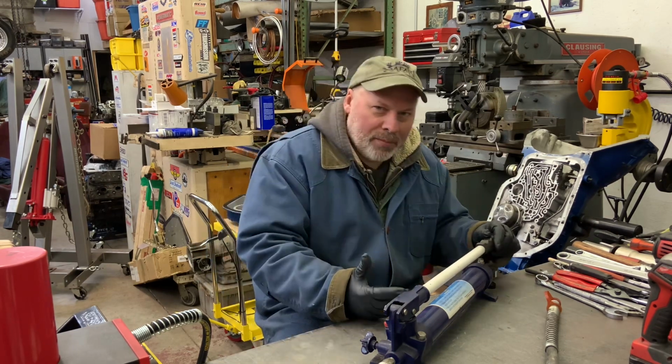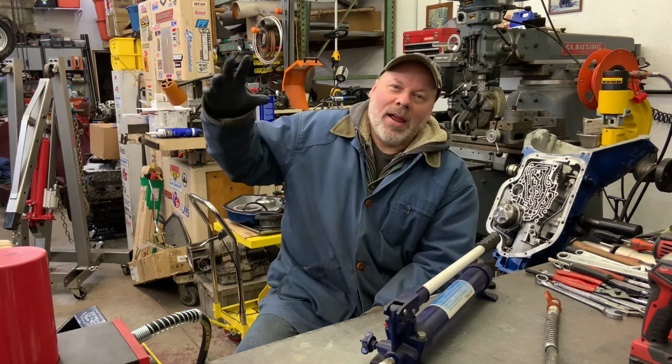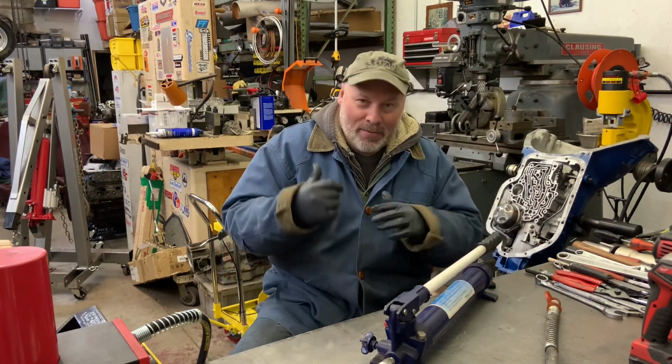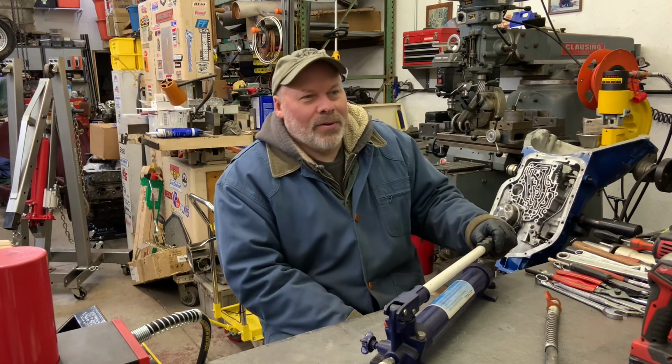So the hand pump, or if you're going to upgrade to the engine crane behind me with the air cylinder on the ram, that'll do the pumping for you. You can manually pump that, or you can let the air do it. Chug, chug, chug. And it will get the job done.